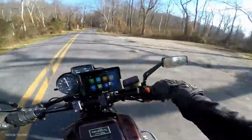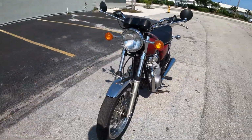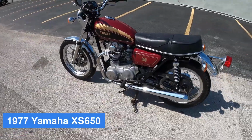Today, we're counting down the top 7 best vintage motorcycles that will keep you feeling young in 2025. Timeless machines that deliver comfort, style, and legendary performance. Let's dive right in. 7.